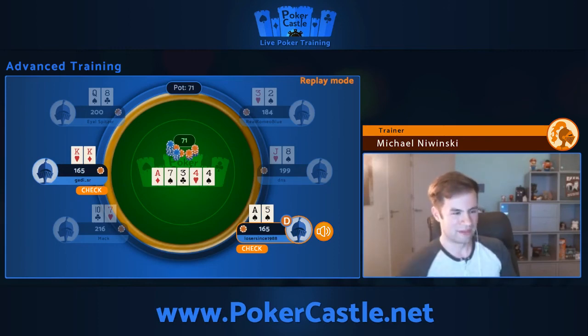I'm only going to get called by hands that beat me, but I could size smaller again just because I sized smaller on the turn. If I would have bet 31, 32 on the turn, then I'm checking back the river. So a spot like this is actually really interesting because your hand is actually way stronger than it looks, because of the action on the flop and turn.